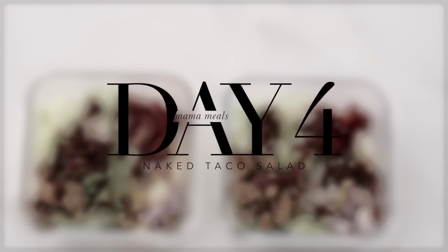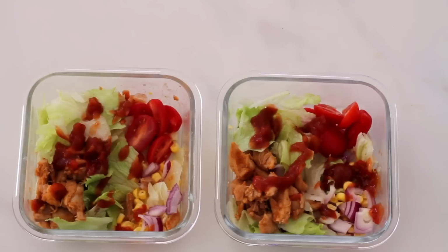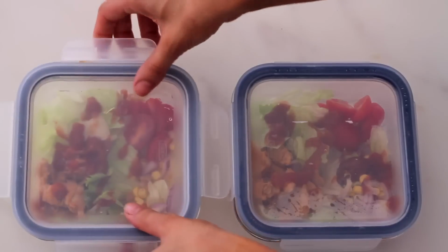I'm just making a naked taco salad using the same ingredients that we used in our family taco meal the other night to make a really easy lunch and dinner salad.